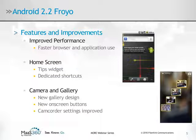Other features include flash support. Android 2.2 is the first version of Google Android that can fully support both Adobe Flash and Adobe Air, and users can now install Android apps right on an SD card or by using an Android phone's internal storage. Another new function is that it lets users back up and restore Android apps data.